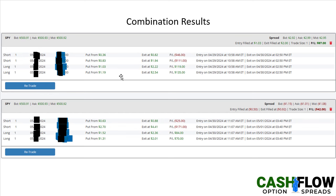Here you see trade number one, which was a bullish trade, and this trade made $97. Trade number two below here was a bearish trade, and this bearish trade lost $42. And so the net on these trades was $55. It's not a lot, right? That's not a lot at all, but it is exactly what we need to do really well with the compounding. We're not looking to make a whole bunch of money on these trades.